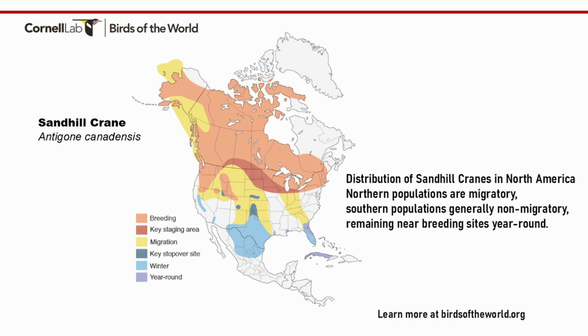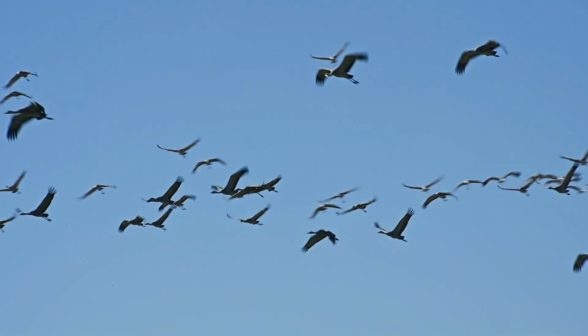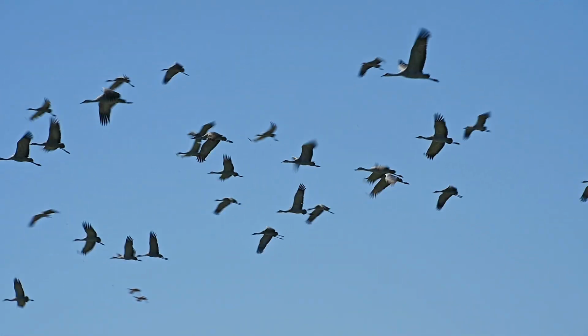This map shows their seasonal migration from breeding grounds to their wintering grounds. Cranes fly with their necks outstretched and their legs trailing behind. Wing beats are strong and sure.